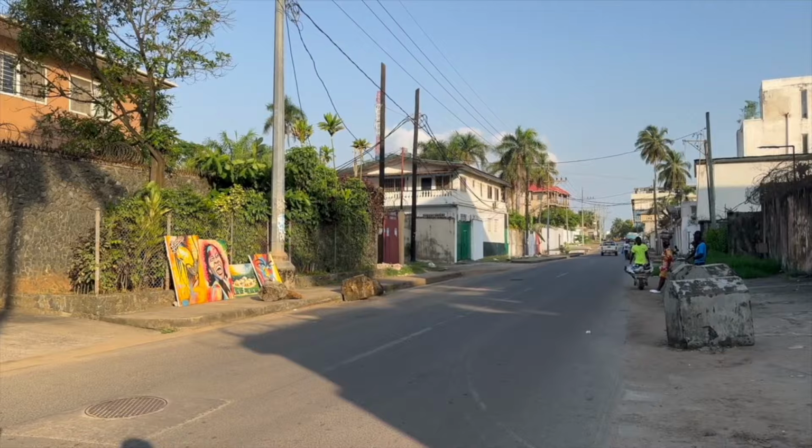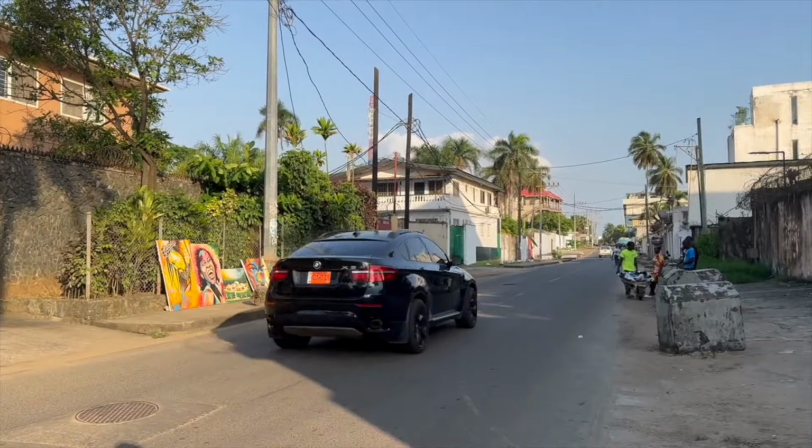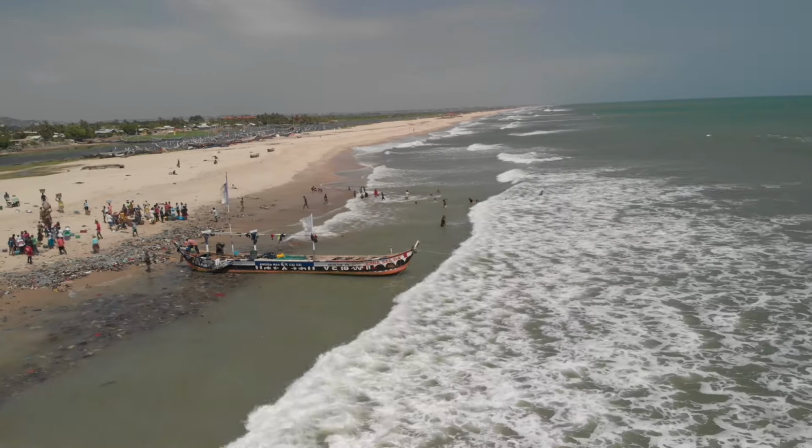So this demo cuts across 5 regions. That is Volta, Bono, Savannah, Ashanti, that is Kumasi, and then Ejira. So we are all running the same demo in the horticulture aspect.